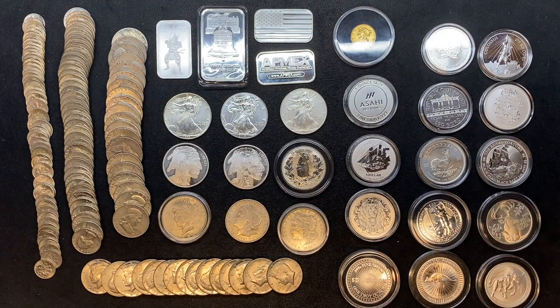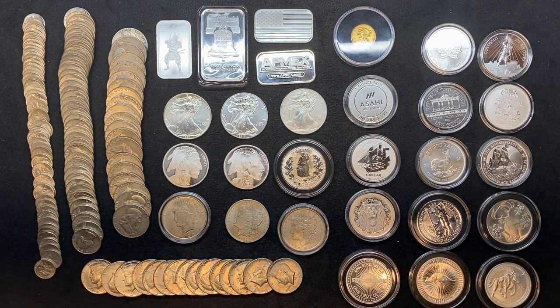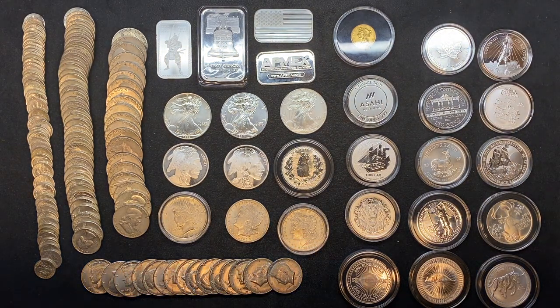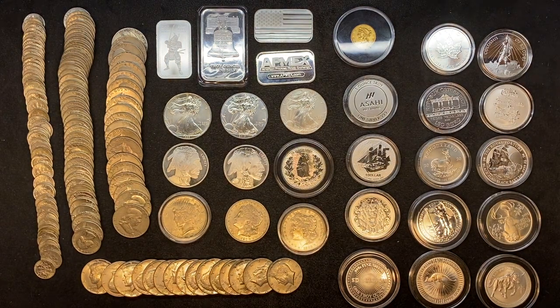There's a couple of things you need to keep in mind. There's a lot of reasons to stack precious metals. I'm not going to cover all of the different reasons today. But typically, you're going to fall into one of four buckets: you're a stacker, you're a flipper, you're a collector, or you're a prepper. Today, we're going to talk about stackers, right?